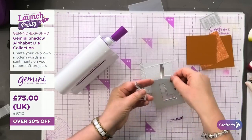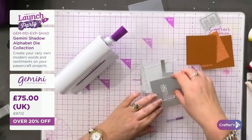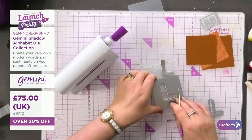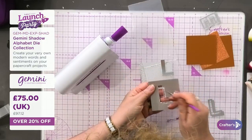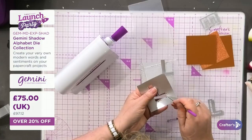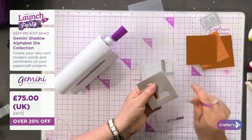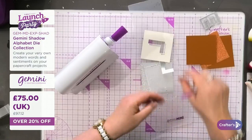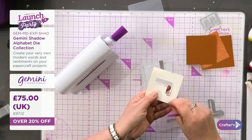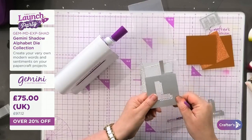There is my waste. Don't throw that away because you can use those for embellishing other cards. And then your little bits of shadow just pop out. You can use your poky tool. They're just held in there by the surrounding cardstock. They're not cut. Just give them a little poke, and you can see they're on the reverse. You can probably see that a little bit easier. There we are. You can see that lovely shadow that's there.